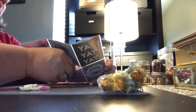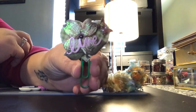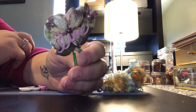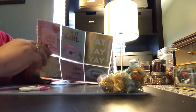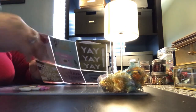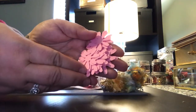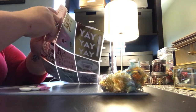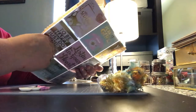And then the next one is this one. And even the details on the back, like, you are just so amazing. And then the next one is full of these really, really pretty pink flower punch pieces. I'm trying not to mess it up because I love it and I don't even know if I'm ever gonna use this stuff. I just want to look at it.